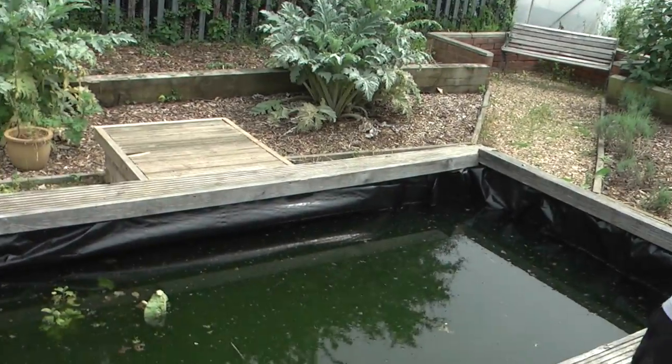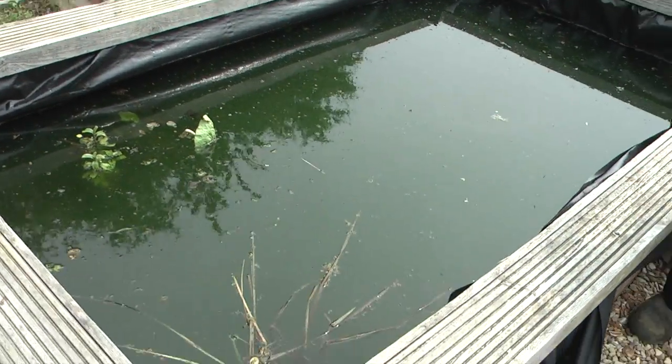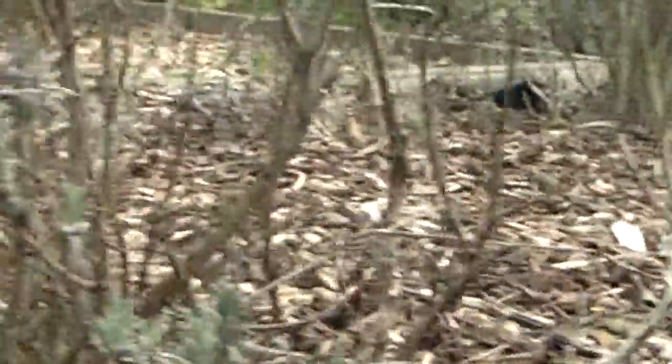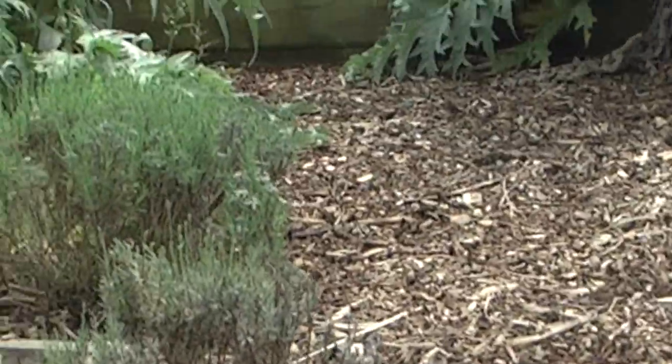Here we're in the formal garden with the pond, and in the pond we have got water lilies and other water plants. We have some lavender. We have them on bark, so in the winter it stops freezing their roots and it also stops mould and weeds growing through.